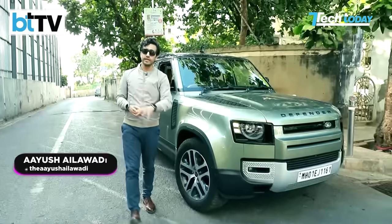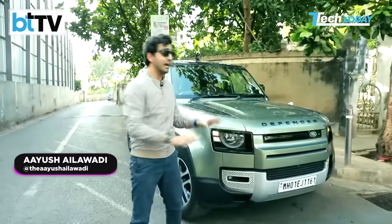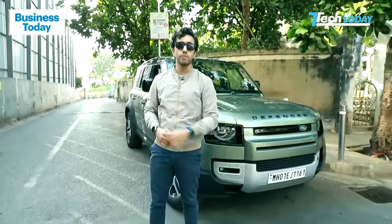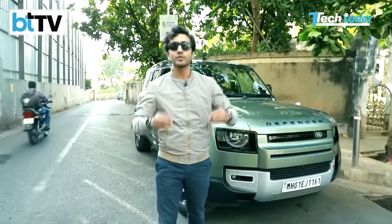This isn't an ordinary tech or auto review. Yes, we have the Defender with us, an absolute beast that we love on tech today, but we want to take it out for a spin on a very special road. Mumbai's Coastal Road project has finally been flagged off, and there's a small portion, 10.5 kilometers, which might be some respite and relief for us Mumbaikars.